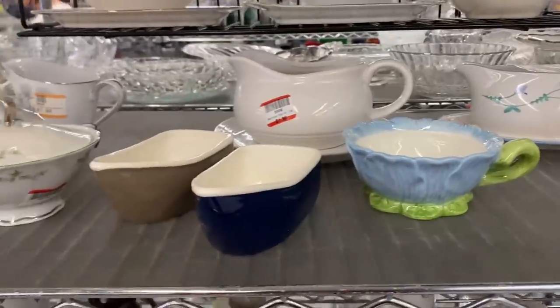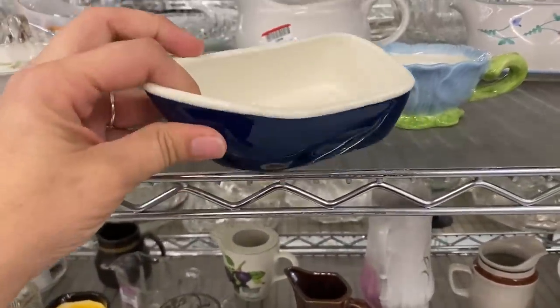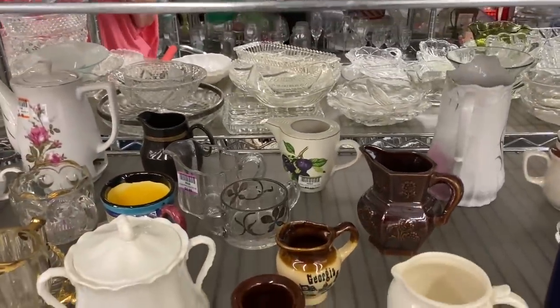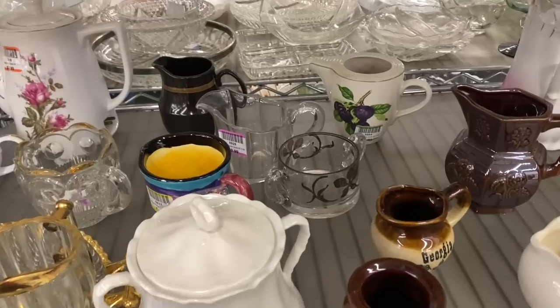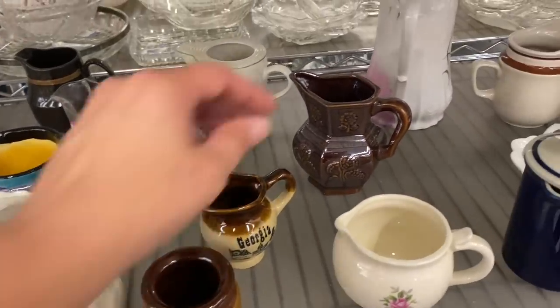I checked out the gravy boats because I told you I've been picking up gravy boats for my shop because apparently they sell now. It's all an experiment. I haven't actually sold one yet. So we'll see if by the end of November they've actually sold or not, and then I'll pick up more for next year.